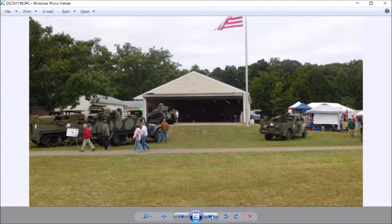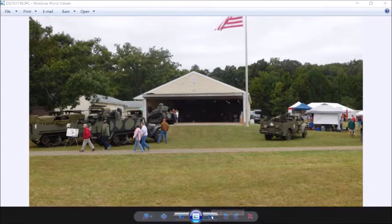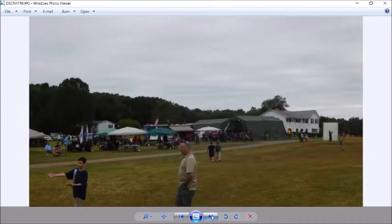And you see there's another White Scout car, and there's actually a whole display inside, which we'll get to. And then moving on, this is kind of looking back towards the front, on the left side. And you can see just a little area set up.